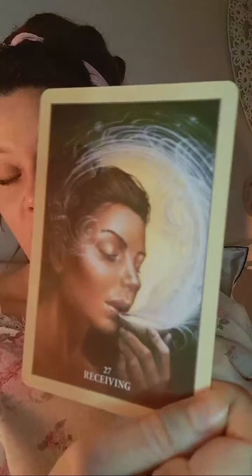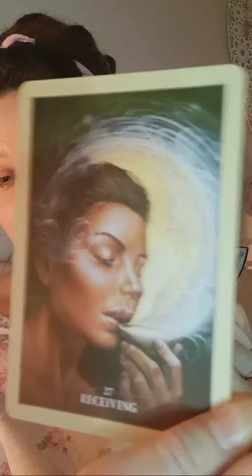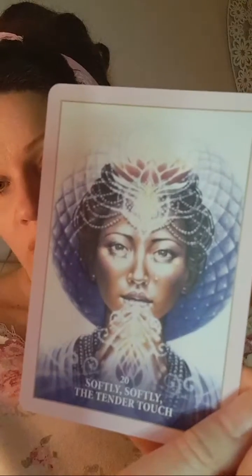We saw this today, going back on the ones we saw this morning, was 27 receiving. You're going to be receiving a lot of your own gifts and messages from spirit realm, everything. And then we've got 20, which is softly, softly, the tender touch. Now, I think 2020, here's the cue, 2020 and 2020 vision. It's been the softly rippling effect to wake people up. We thought it was quite harsh to bash them on the head, but it has been the softly, softly, the tender touch. And she's crying, this woman. Well, it has been difficult. People have got upset, you know what I mean?